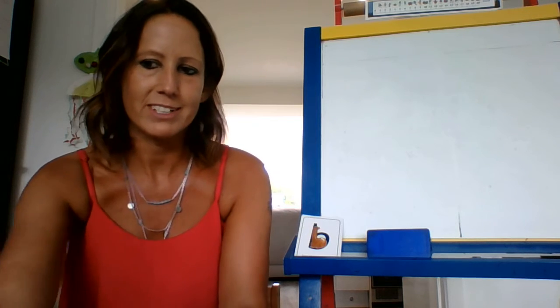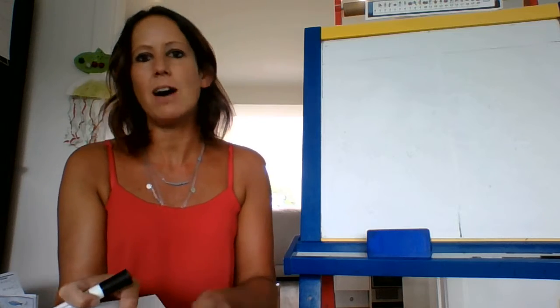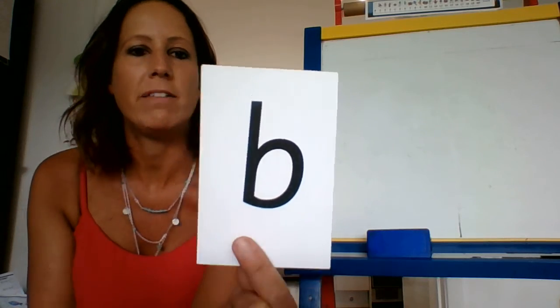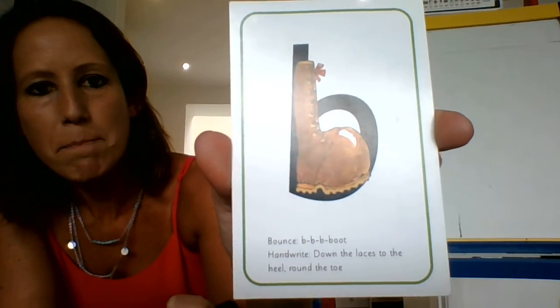No, you don't. Right, let's look at our letters for today then. Can you tell me what sounds this? B, b, b, b. Fantastic. And then to help us, we've got a picture of a boot.